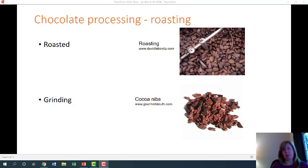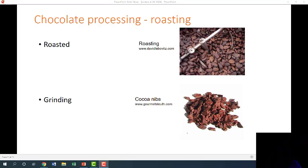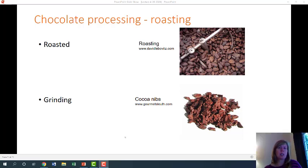Once these beans have been fermented, dried, and roasted, they are then ground. And this is a picture of cocoa nibs. So this is just breaking the beans apart, removing the outside hull of the beans. And this is just chunks of the interior of the beans. So you can see these cocoa nibs are quite big in particle size. They're further ground down to be even smaller, not quite to the point yet where we wouldn't detect them on our palate, but definitely smaller.